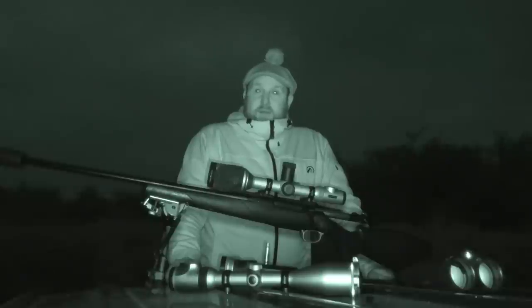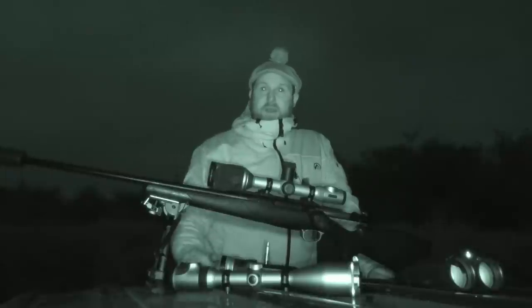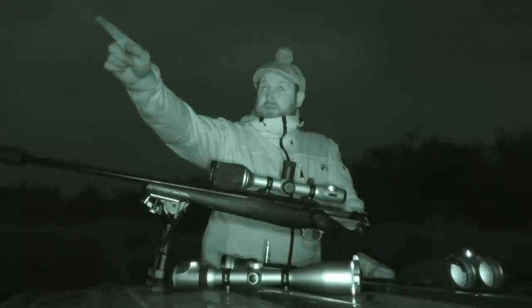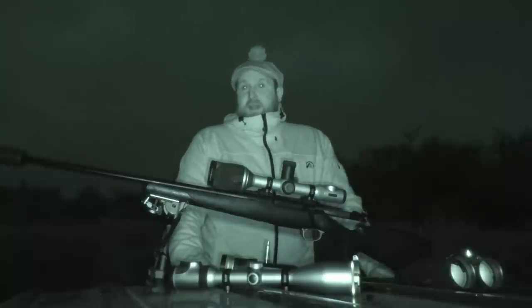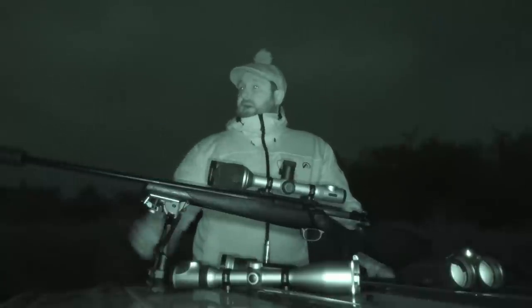We ummed and ahed for a couple of minutes whether we should go after him, but we didn't want to get across the field and then have him come through the gap and be exposed. So we waited and waited, and then decided we were going to go after him. Literally the point we were about to leave the truck, I had one last quick look with the thermal, and he came through the gap down the hedge, probably 150 yards away, going into the next gateway, into the next field. I'd have lost him over the hedge.